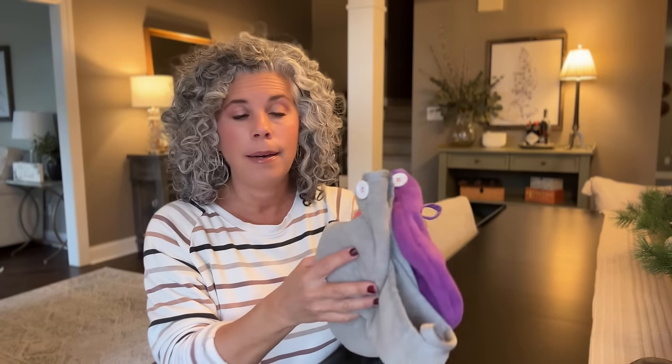These would really be great for any woman because it doesn't matter if you have curly hair, straight hair. When you get out of the shower, you need to do something with your hair while you're putting on your gown and your lotion or perhaps your makeup. And these are fantastic. I highly recommend them.